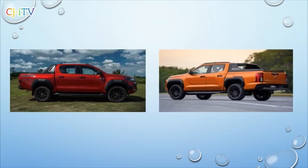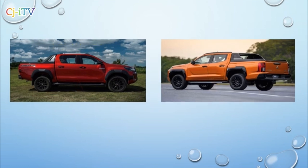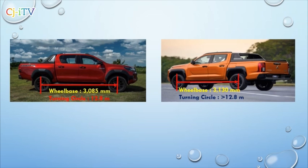So let's start with the length. So the length of Hilux is 5,335 mm, and while the Triton Athlete is mahaba siya ng kunti, no? So 5,360 mm. For the height is 1,815 for the Hilux. Ay ganun din yung sa Triton Athlete, no? For the wheelbase, so wheelbase is 3,085 mm only for the Hilux. Of course, the turning circle is 12.8 meters.